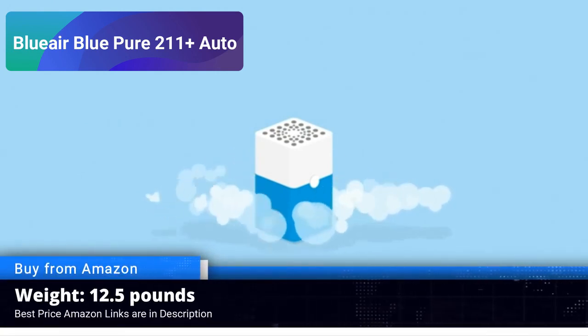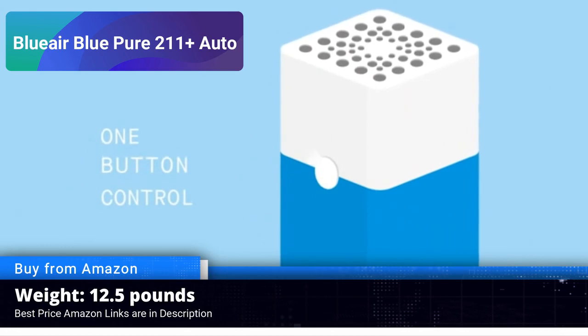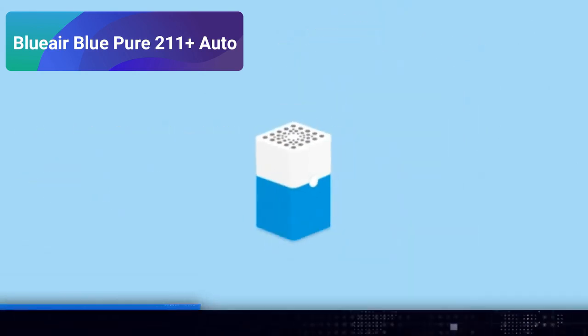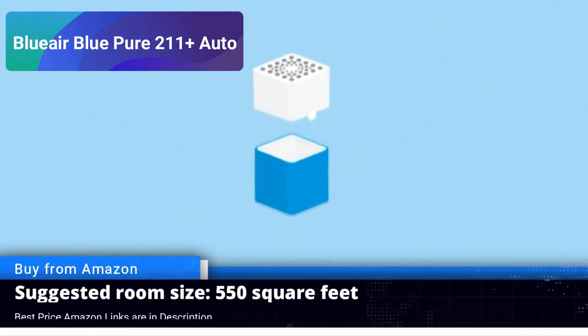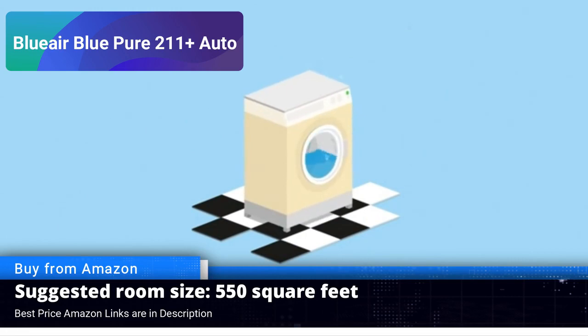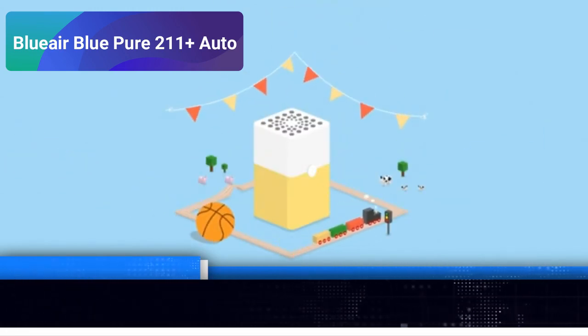This medium-sized air purifier will suit rooms up to 550 square feet. A HEPA silent filter is included, which uses both a carbon and particle layer. There are 3 fan speeds on offer, as well as an auto function, plus a night mode is included.